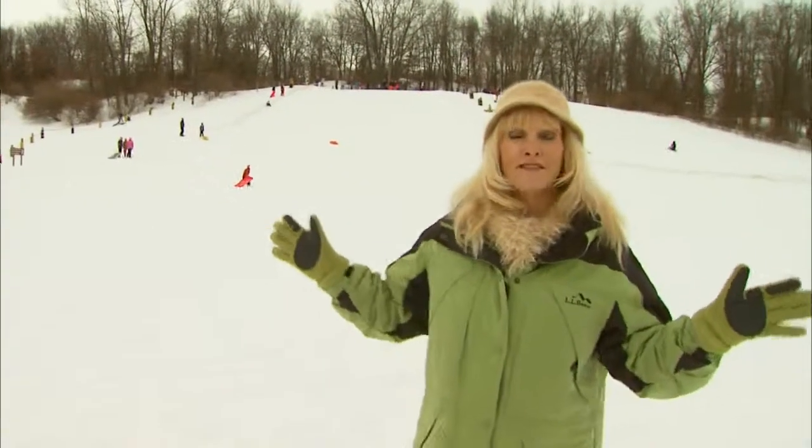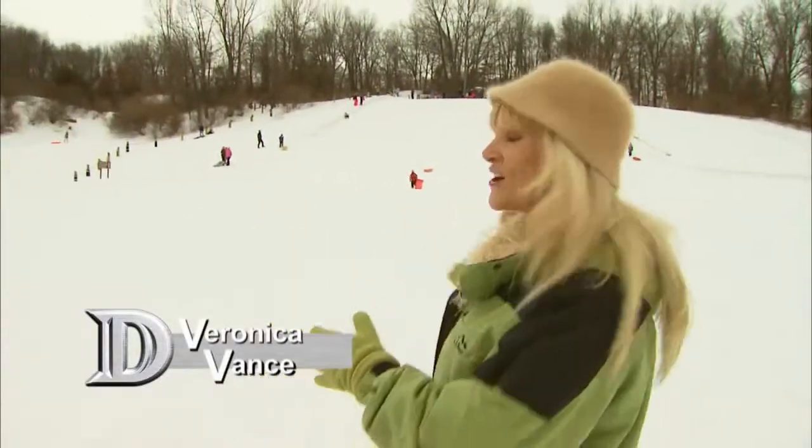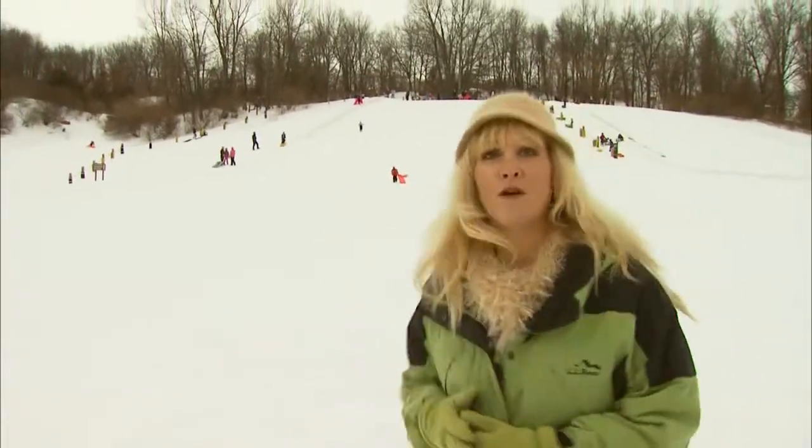Here's a little snapshot of some great wintertime fun, because when the snow starts falling, the hills start calling. I'm at Kensington Metro Park. They've got 3 sledding hills. You dress warm, you come out here with your sled, and you can't have more fun in the snow.